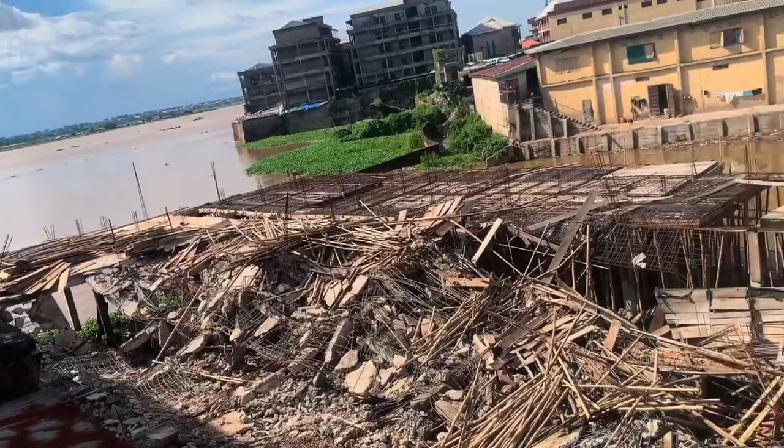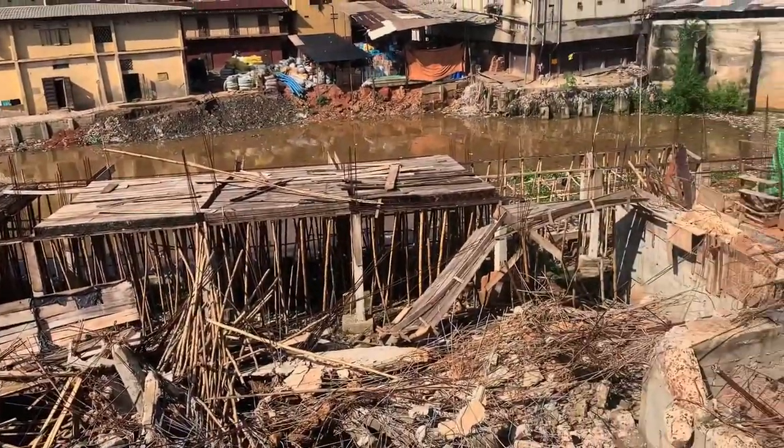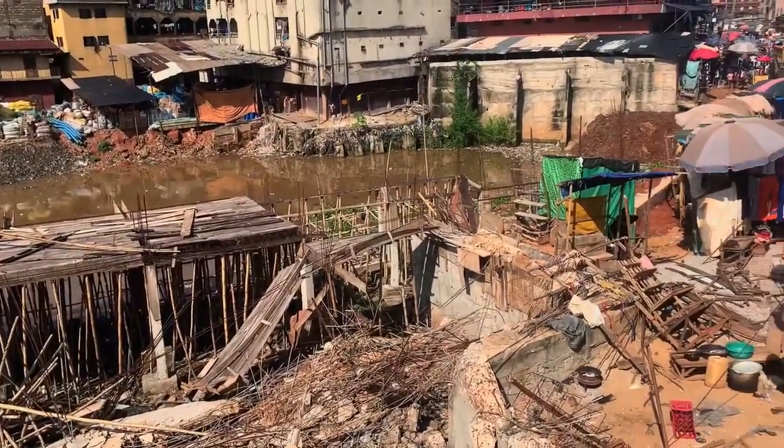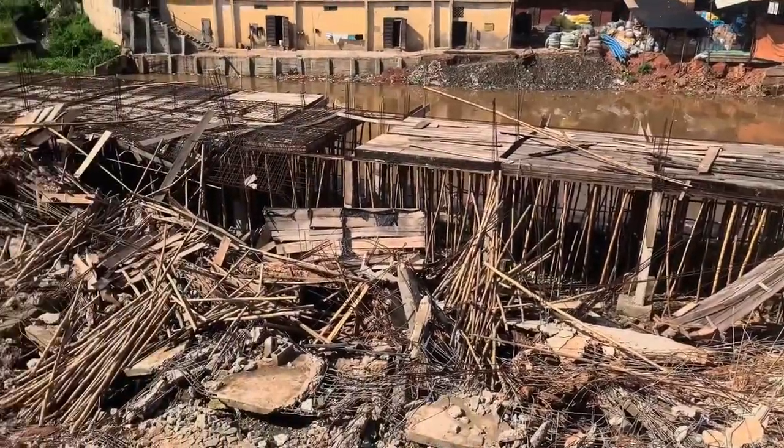So that's why they broke it down. It's a very huge loss to the person though. But the person that is building a plaza beside the river Niger, I don't know what the person was thinking though.